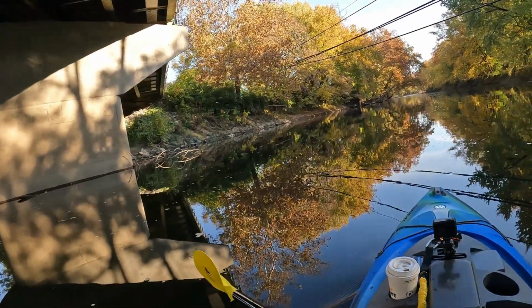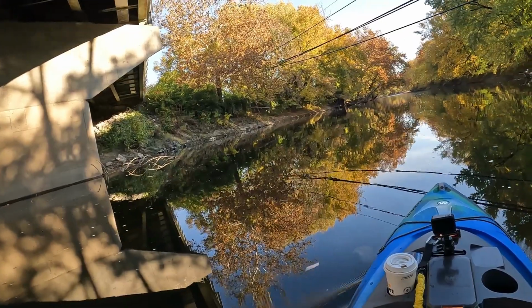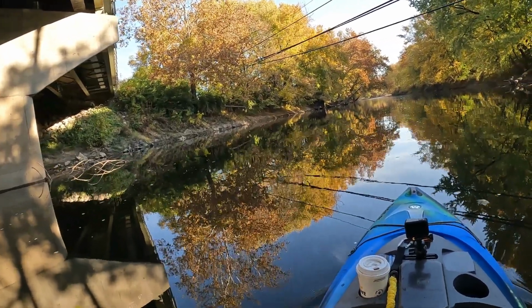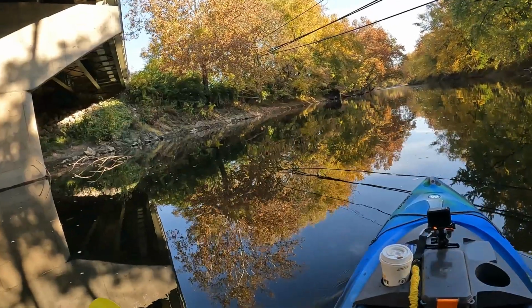But I'll get back to you guys as soon as we get down, because I got the map on my phone and I'm going to go down, and each time I get somewhere where I can identify it, I'll stop and turn the camera back on and let you guys know.